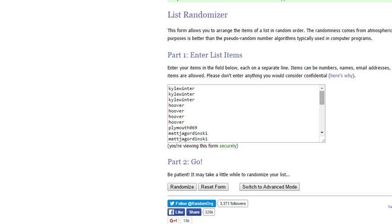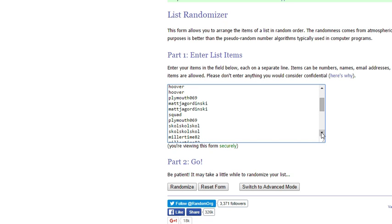All right, there we go, guys. Here is your spots. Kyle has 3. Hoover has 4. Plymouth with 1. Matt J with 2. Squad, Plymouth. Skull has 2. Miller with 2. Steel Curtain, Skull. Miller, Mike Zach, Flash with 3. Charger 2. Aces 2. RCC and Sheckmar.